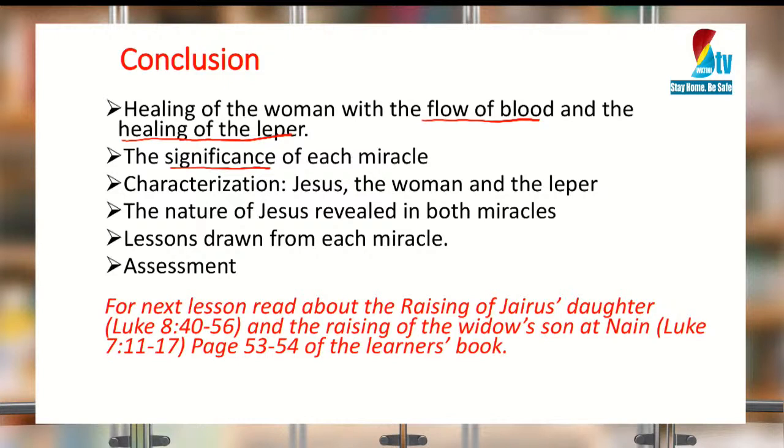And then we looked at characterization, the main characters being Jesus in both miracles. And then the first miracle, we looked at the woman as well, then the leper. And then we looked at the nature of Jesus as revealed in both miracles, the divine and human nature. And then we looked at the lessons that we learn from both miracles. And then lastly, I gave you the assessment, my dear Lena.